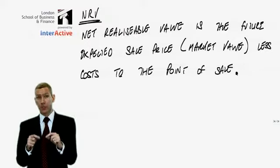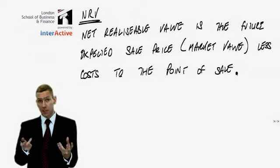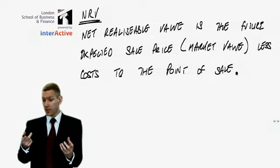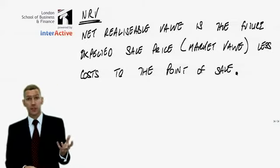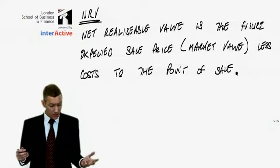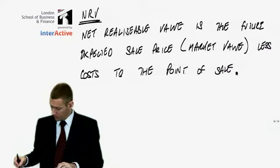Well, you have problems with stock when it's damaged and when it's obsolete. When you have a product that's difficult to sell because either people just don't want it, the reduction in the demand, or unfortunately it's damaged. So, yeah, see part two. State the types of stock which may be worth less than cost. Well, those are the two types.